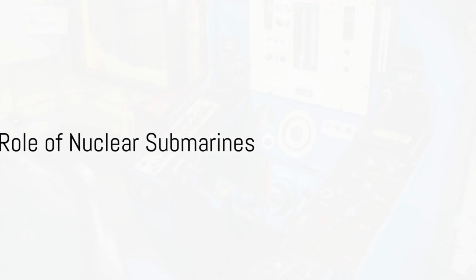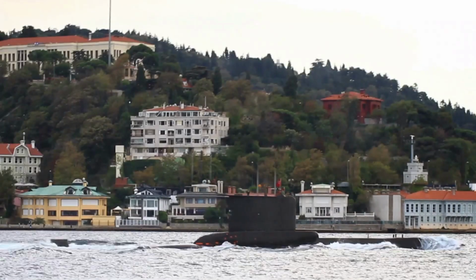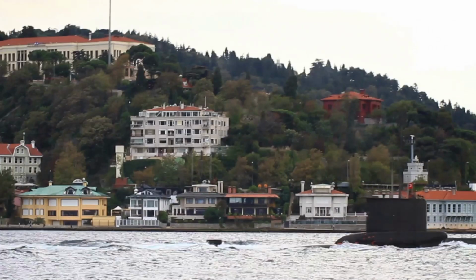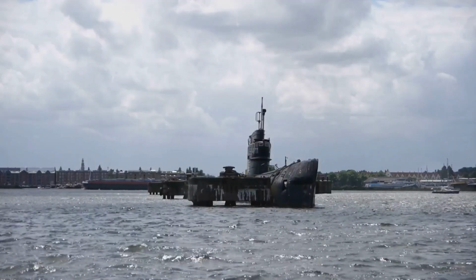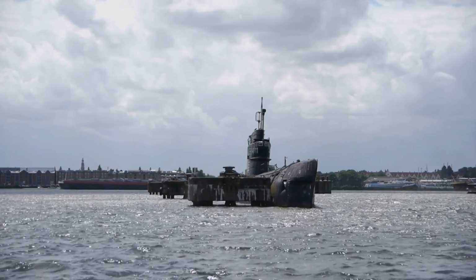Nuclear submarines play a critical role in naval warfare. These silent giants of the deep blue sea are not just about power and propulsion. Rather, they serve as strategic tools in the grand chessboard of geopolitics. Let's dive into their role in deterrence first.